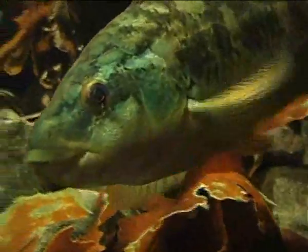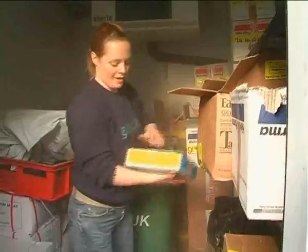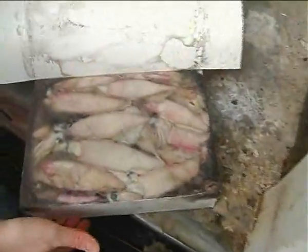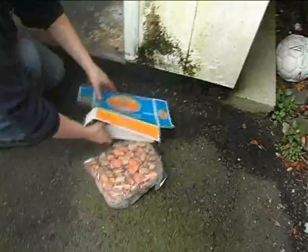Every Monday, Wednesday and Friday we feed all of the fish in the aquarium. So in the morning it's necessary to remove all the food that we need to defrost for feeding later on in the afternoon. So we feed our fish a mixture of frozen squid, we give them mackerel, mussel meat and sand eel, which we chop up to a variety of different sizes for all the different sizes of fish that we have.